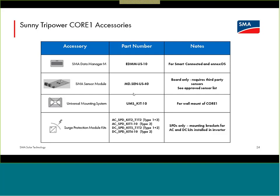The sensor module is a card that plugs into the communications board of the CORE1 and allows for 2 temperature sensors, a radiance meter and a wind speed meter to be brought directly into the communications channel of the inverter without the need for a standalone weather station. So that could be useful depending on where the inverter is placed. And again, the data manager, I would recommend this device for really even small systems. If you're popping in 2 or 3 CORE1s, I would definitely think you should consider the data manager for not just monitoring the systems, but control as well.